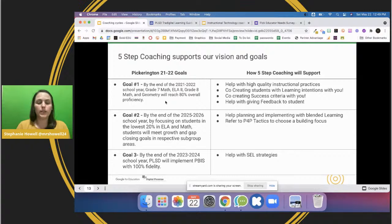Same thing for the next one. So focusing on students in the lowest 20%, and they'll meet their growth and gap closing goals. So again, it's implementing blended learning. How can we differentiate your classroom to make sure every student is successful? And then I can also help with using any tools or high instructional practices with this goal.